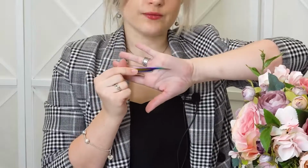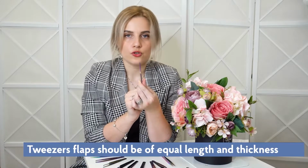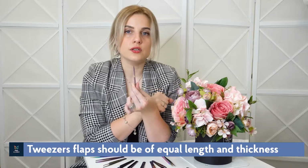Please pay attention to the tip of your tweezers. It should be sharpened well, avoiding using a dull instrument. The tip should have symmetric flaps. It's not okay if one flap is shorter than another or if they are deformed.